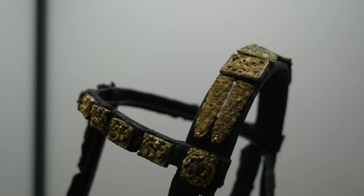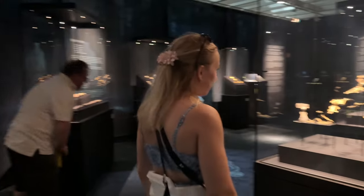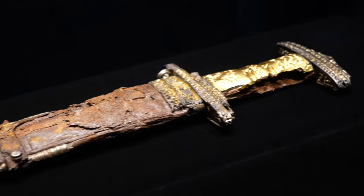I have to say though, the historical museum was surprisingly small. I expected it to be a lot bigger, so that was a bit disappointing, but still I feel like it's a fun little activity to do if you're a tourist in Oslo.